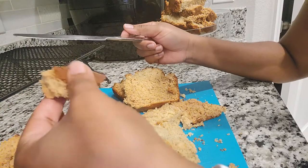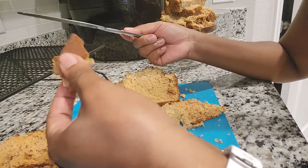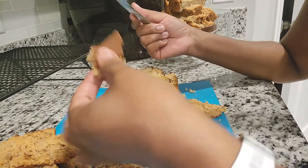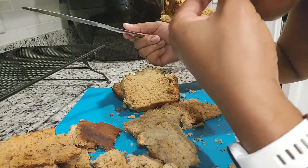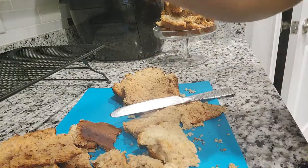Yeah, I keep saying I need to see about it, but I keep eating it. So clearly, I wish it was sweeter. It's not a cake, Sherrita. It don't need to be sweet like a cake, but I keep eating it, so.